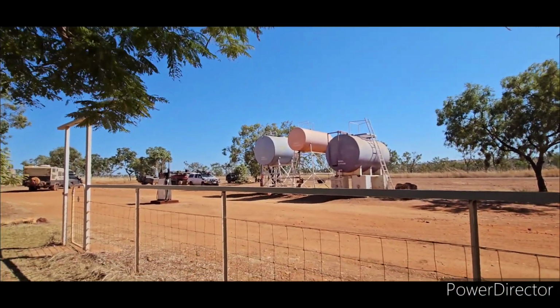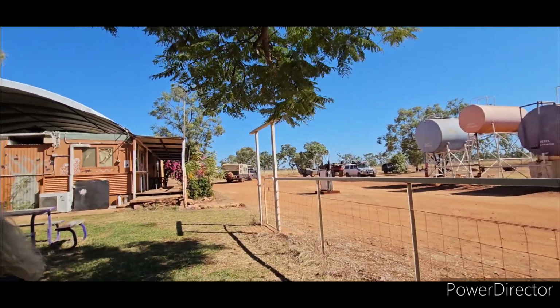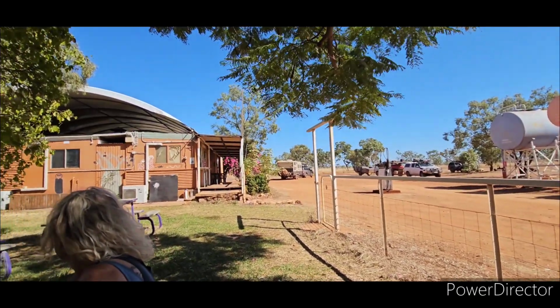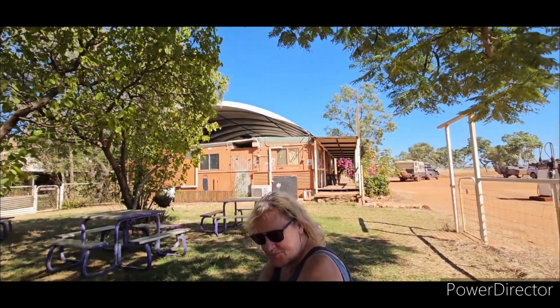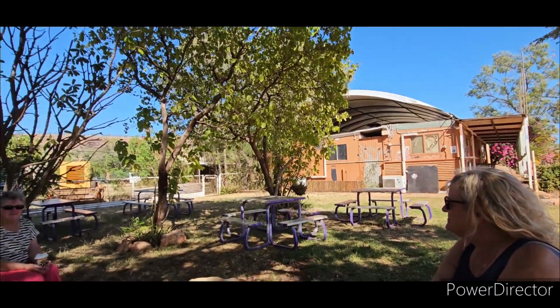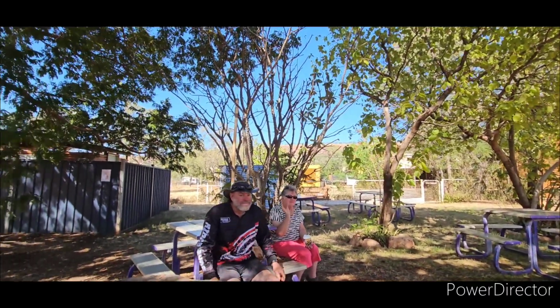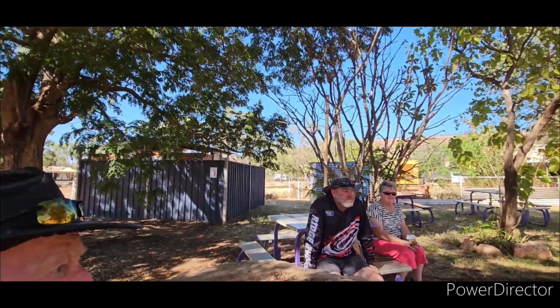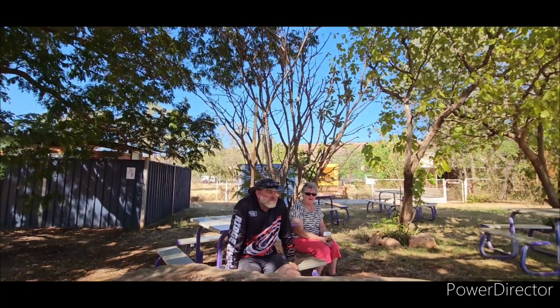Imintji Roadhouse. It's just down the road from here is the campground, but we're not going to stay there. $19 a night, which is not too bad per person. And then you've got the community out the back, and the toilets over there. Very cool sitting in the breeze here, it's lovely.